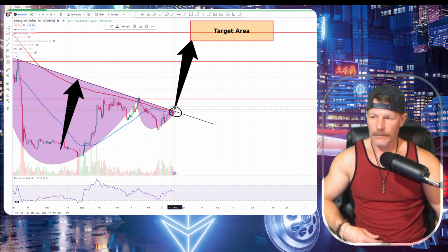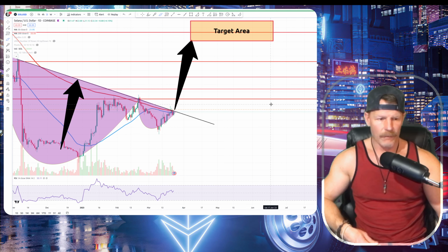which is acting as resistance. The bulls have a lot of work to get through that. Once they do break through that, we're going all the way up here to $45 on Solana, guys. So that's kind of what I'm waiting for. I will not enter until I see a break and confirmation above that neckline.